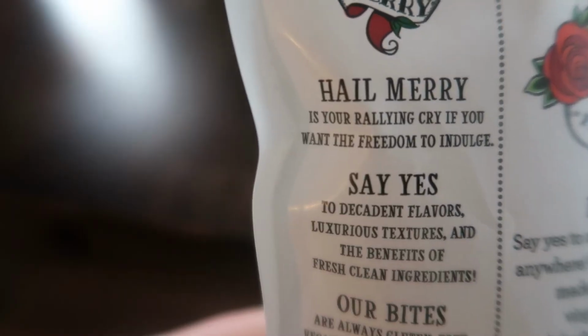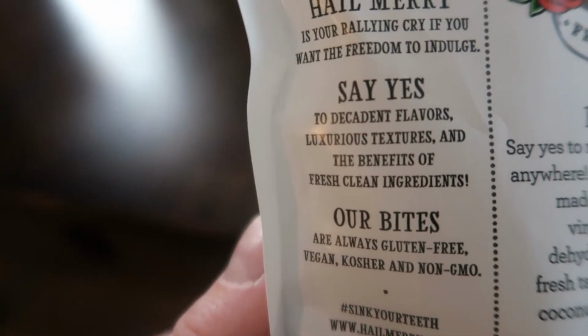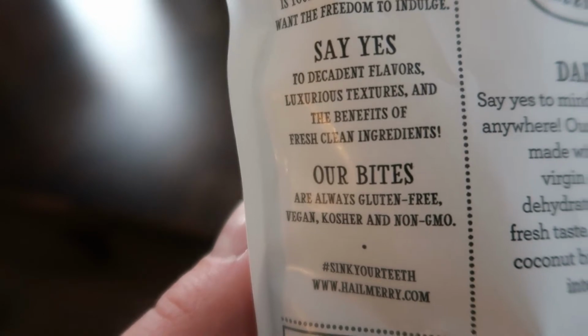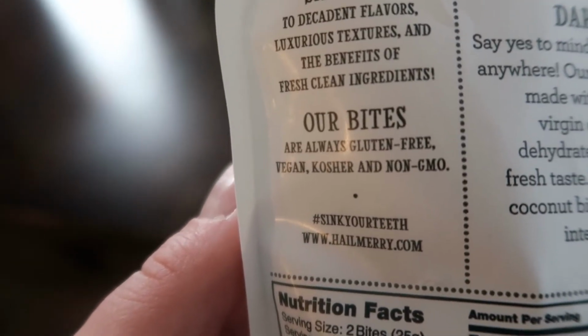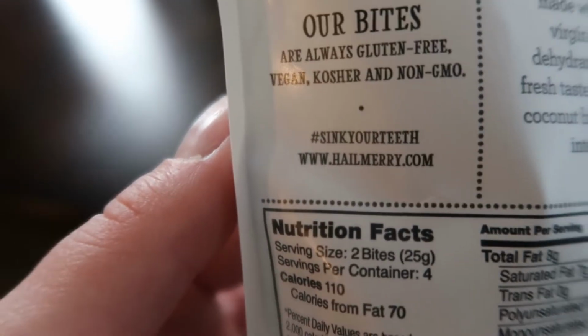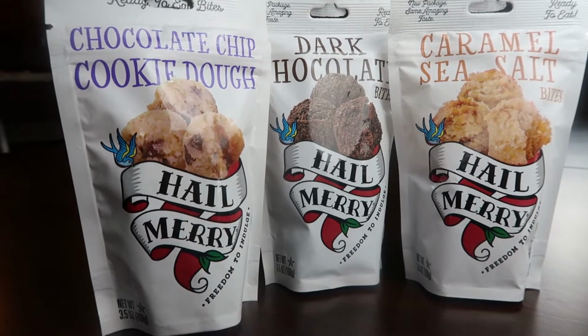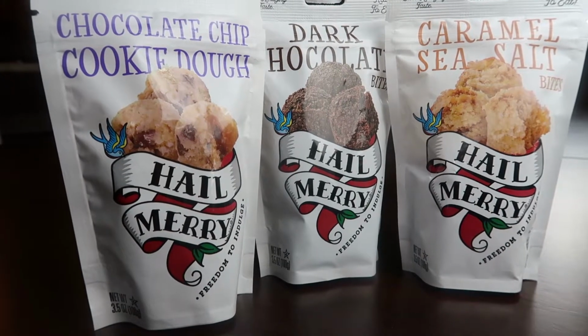And just a few things about this actual product. Hail Mary is your rallying cry if you want the freedom to indulge, say yes to decadent flavors, luxurious textures, and the benefits of fresh, clean ingredients. Our bites are always gluten-free, vegan, kosher, and non-GMO. And the hashtag is sink your teeth. And guys, right here are the 3 varieties. I got the traditional chocolate chip cookie dough, the dark chocolate, and the caramel sea salt.